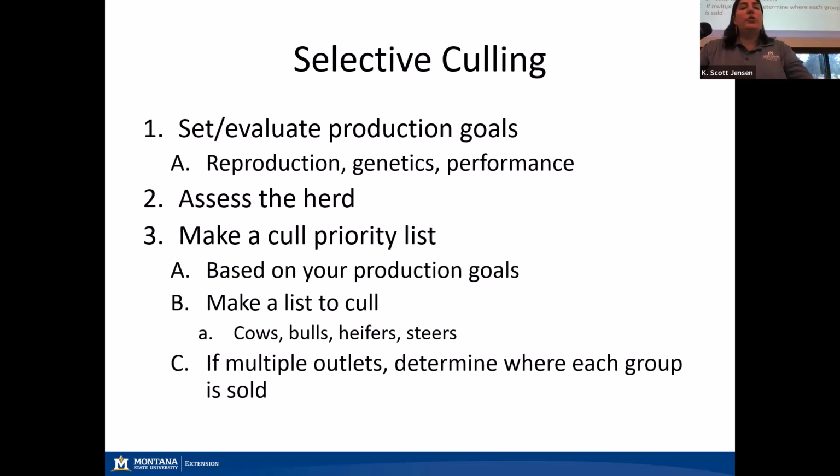But the big few steps are setting your production goals. Are you meeting your production goals now? Should we be looking at some different areas? Do you sell right at weaning? Do you sell off the cow? Do you background? Are you keeping replacement heifers, bulls, things like that?